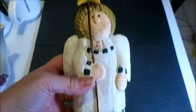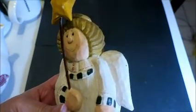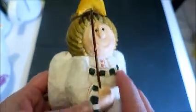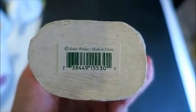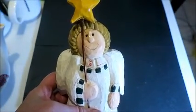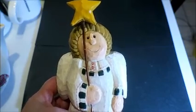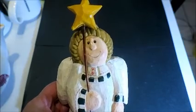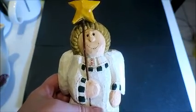Then I found this Midwest of Cannon Falls Eddie Walker Nativity Angel. She's in good shape. She's just got a little paint missing off the star here, but it does say Eddie Walker on the bottom. These are made of resin. Some of these do really well. The market for these was really good when I first started about 10, 12 years ago, but now it's gone down a lot since then, but still you can find some decent pieces. But if you can find it cheap enough, it's always worth picking up. This one, maybe 10 to 15 plus shipping.